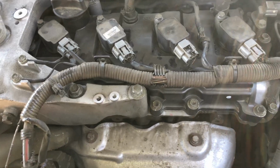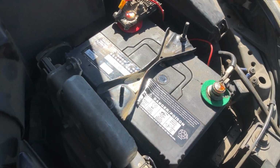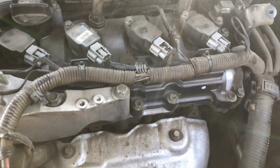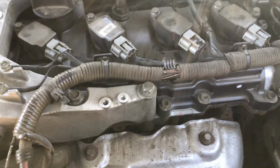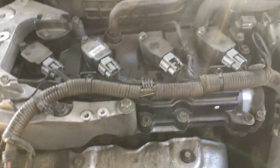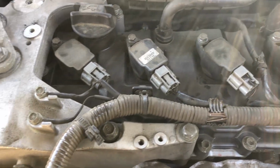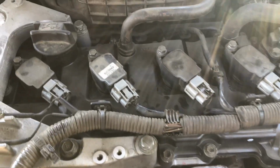All right, guys, and we are back. We got our battery. It's fully charged and it's 100%. It's a good battery. And we cleaned up the terminals. Put some acid resistant goop on it. We put some acid preventative stuff on it, and the customer did go ahead and approve the repair, and he also approved of all 4 coils getting replaced.